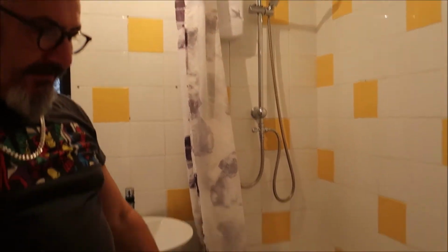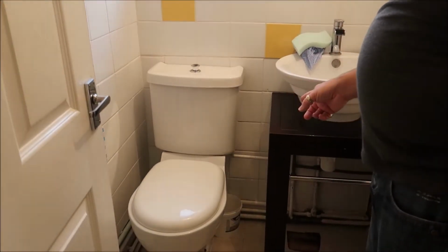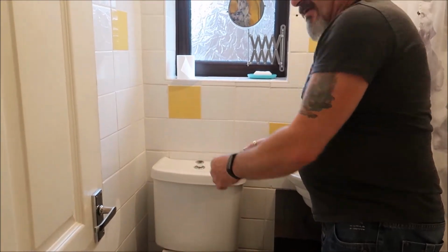Bath staying, because that's fine. It's going to be all re-trimmed when all the panels go on. Going to have a new toilet, because that's leaked ever since we moved in. And we're going for a narrower one, because as you can see, this isn't a very big bathroom. It's basically just under 6 foot square.